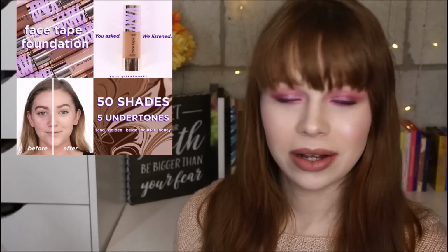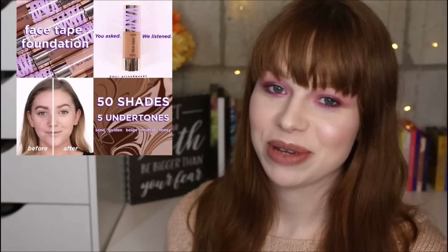You can't scroll over. I'll add the picture on screen, and it shows all of the shades swatched on different skin tones, so you can see the gradient between the shades.